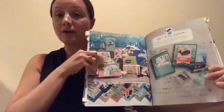You can see all these great project examples. If you ever see project examples in the catalog that you want to recreate, as a demonstrator, I have access to lists of all the supplies used and some basic instructions, especially if there's a special technique. So I can share that with you if you're like, I have to know how to make that project on page 95, that blue card with the turtle, and I can let you know.